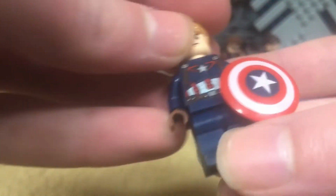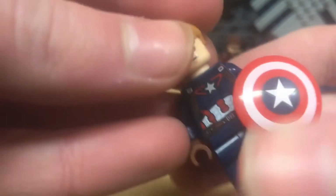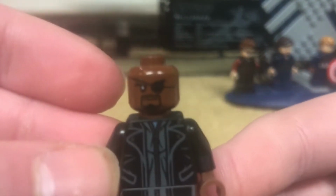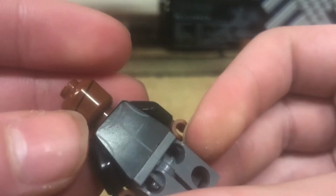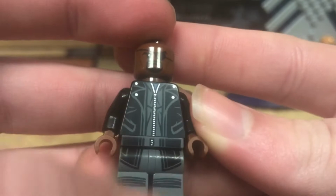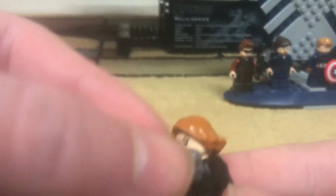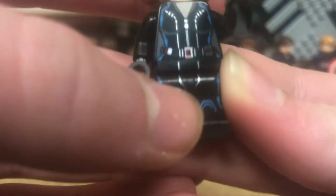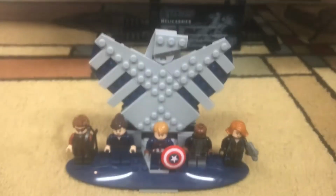Next we have Captain America. He has a cool shield, just the gloves, and no double-sided face. Regular Captain America, nothing special there. Next we have Nick Fury, which I think is a pretty cool minifigure. No double-sided face, obviously, but cool back printing on his head. I really like the printing on the torso and the legs for him. Next, we have Black Widow, who has a double-sided face. I really like her design on her torso and legs. She's pretty cool. And then the minifigures come on this cool SHIELD block.